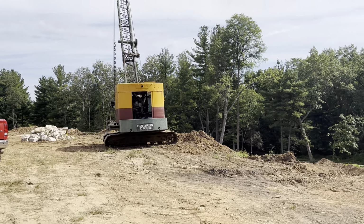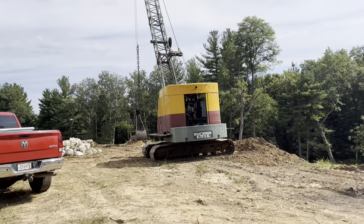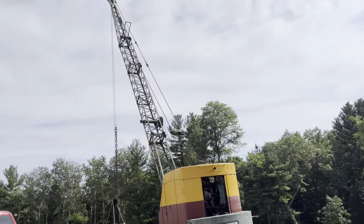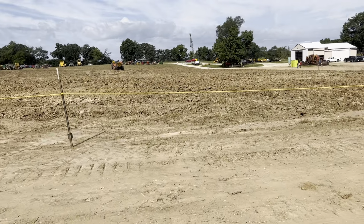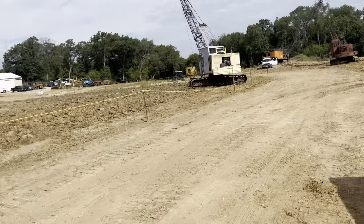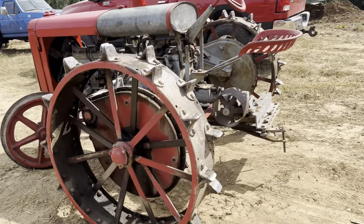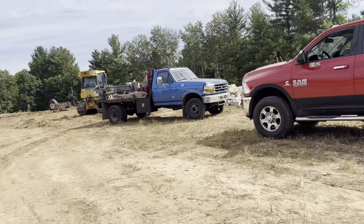All right, we got another Bucyrus-Erie. This one's got the clam bucket on. It's interesting, the cables, how they work it like block and tackle. That's a Rumley, folks. It's interesting how the gas tank is galvanized.